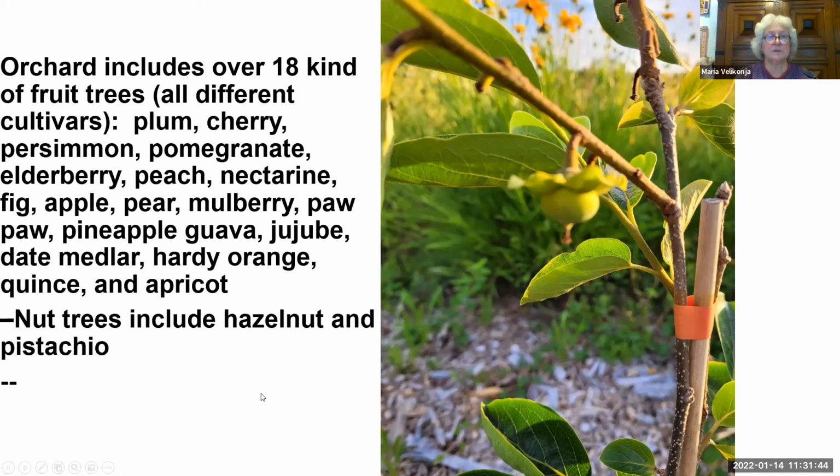Plum, cherry, persimmon, elderberry, peach, nectarine, fig, apple, pear, mulberry, pawpaw, pineapple guava, jujube, date, medlar, hardy orange, there's actually an orange tree you can plant. It's hardy down to zone 5, but it won't be as sweet as the oranges you buy in the store. Quince and apricot. And I have a few nut trees thrown in. So some of the nut trees will take a considerable time to the point where they can produce nuts.